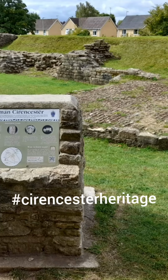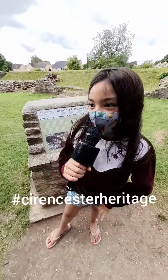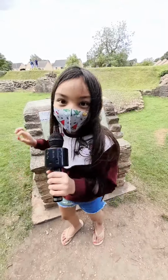The town wall of Cirencester. The Roman wall in front of you is the only exposed part of Corinium's town wall. The wall would have stood approximately 6 meters high with a walkway and a parapet on top.